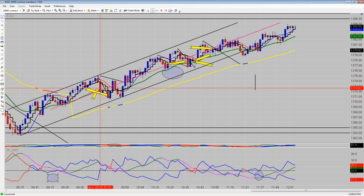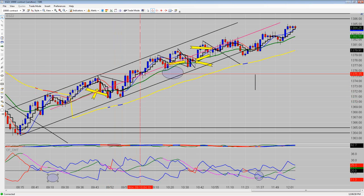There was a high-impact news event going on right in here. We were back and forth around break-even with this trade for a little while, and then finally it moved down. I had a 6-tick stop on that, so it stopped me out for minus 6 ticks. Then the price moved up.